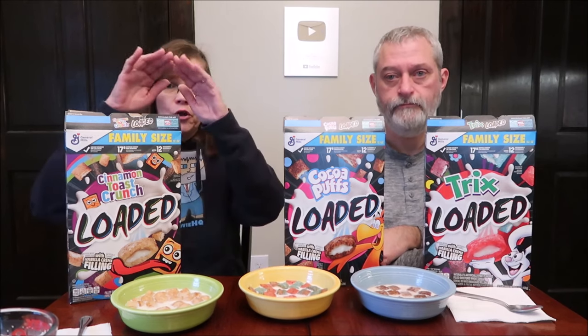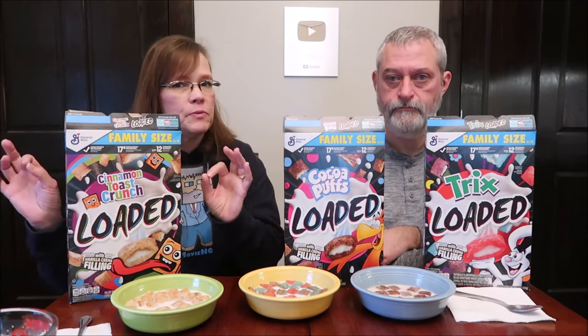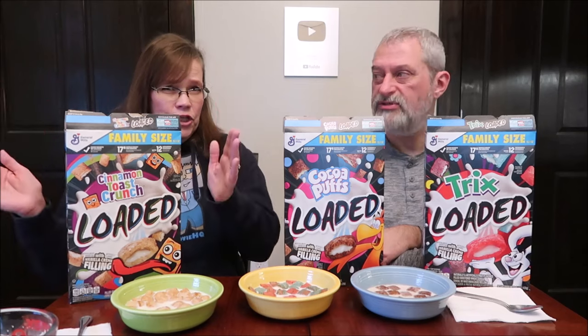So you'll have to let us know if you find these. We found them at our Walmart. They've been out for, I don't know, a little bit, but then we finally found them in the cereal aisle, because Walmart has been putting most of the new cereals in a certain section. That's where these were. But I'm curious because we have found other new cereals that were just on the shelf.